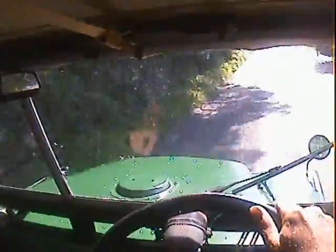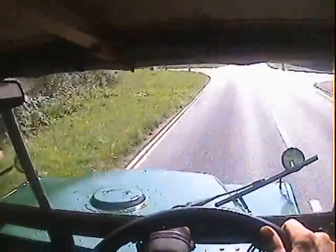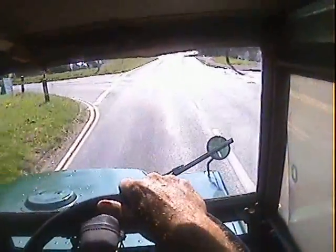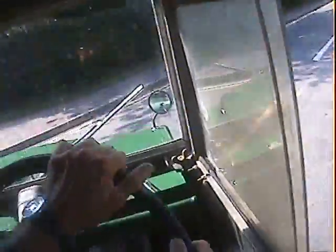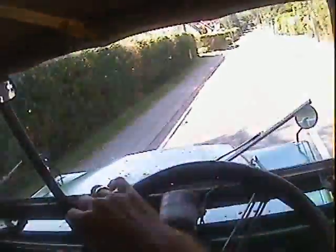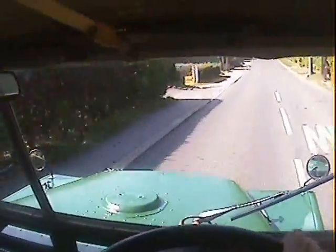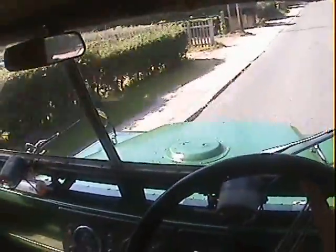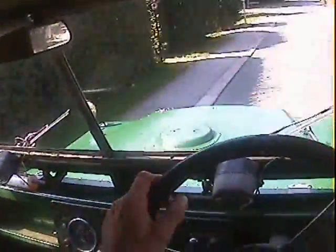It's got indicators. Nice under braking, it's not pulling to one side or anything. Into second. The instrumentation is working the way it should.